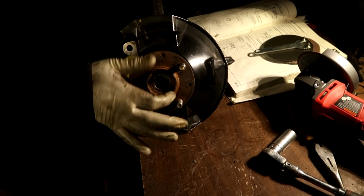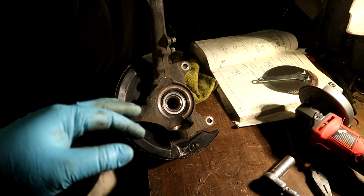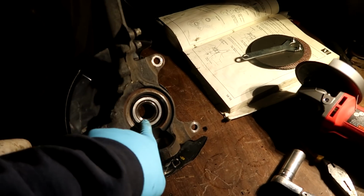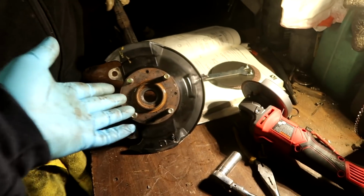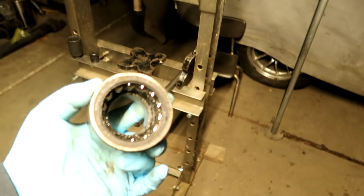So I've done wheel bearings plenty of times before, and I've always had this issue where when I was pressing the hub into the bearing, I would pull this inner race out with the hub, but then would have to press it back in. Now that's the wrong way, because then in theory you destroy the bearing, right? Because it ends up looking like this guy right here.